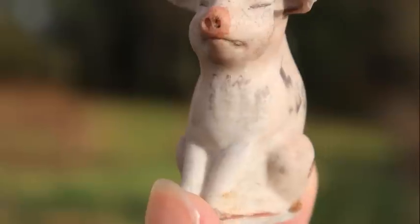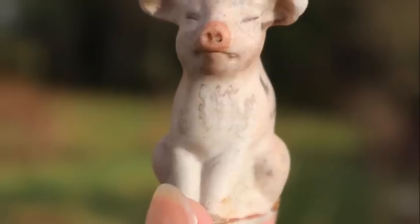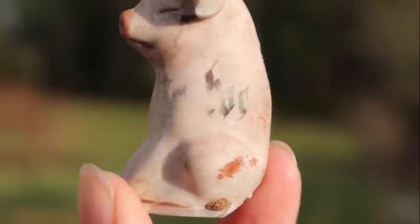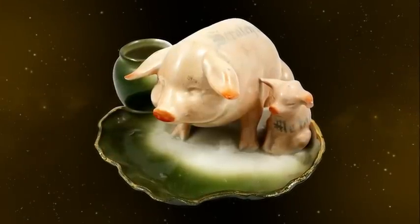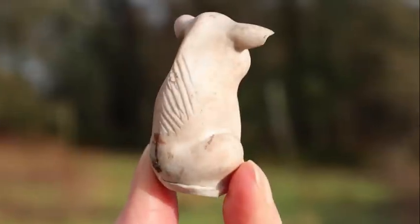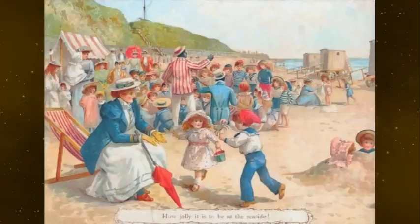In faint lettering on the front, in Teutonic style lettering, are the words "Me Too." Mum's research led us to discover that this is part of a late 19th century German match striker. There would have been 2 pigs on a dish. The larger pig would have had "Scratch My Back" printed onto it, and both would have had a serrated patch on which to strike your match. These match strikers were made as fairings, cheap novelties which were given away as prizes at fairs or sold for pennies at the seaside as a souvenir of your day out.